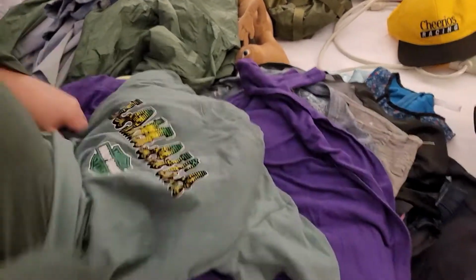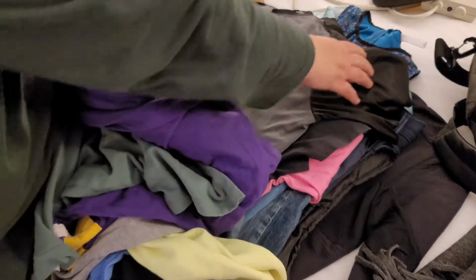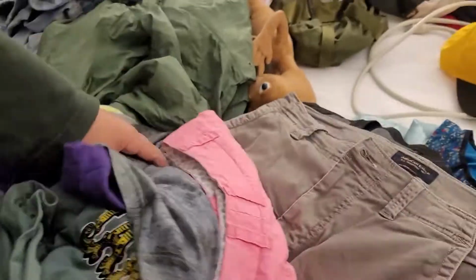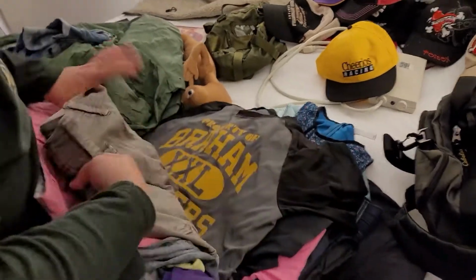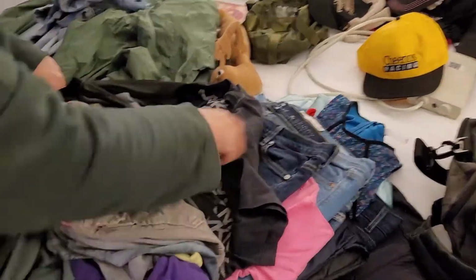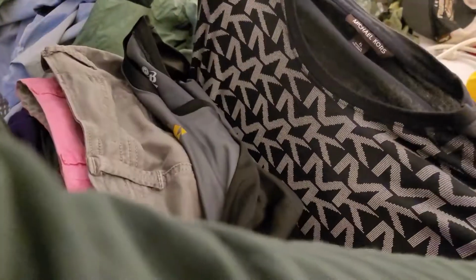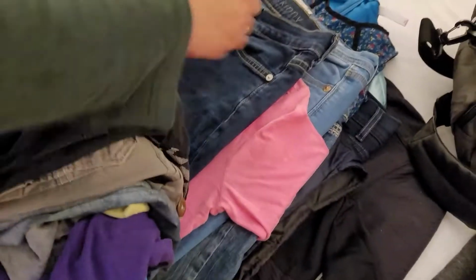From Jamaica. From Jamaica, me crazy. There, Harley Davidson stuff's huge. Always sells. Those are just shorts, right? American Eagle shorts. So again, $1, $2, you get $10 out of them, you do good. Michael Kors. Oh yeah, that was a good one. A Michael Kors shirt. Yeah. Very nice. No holes, no stains, no nothing.